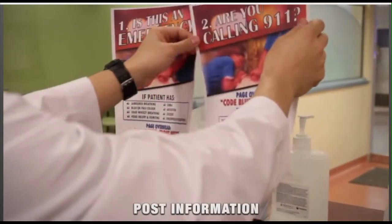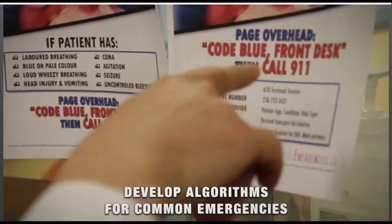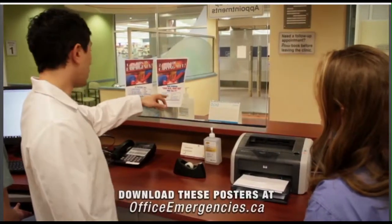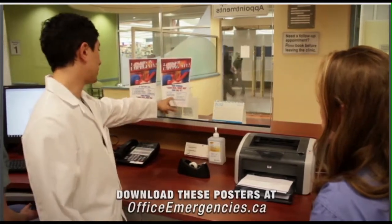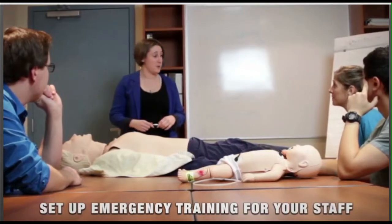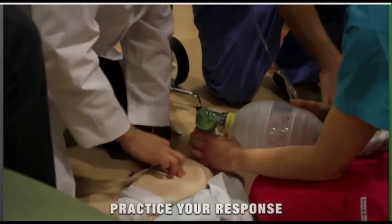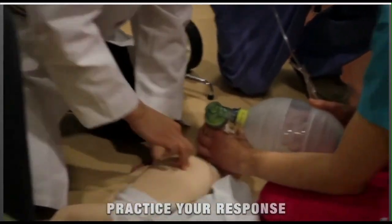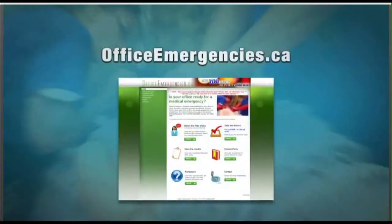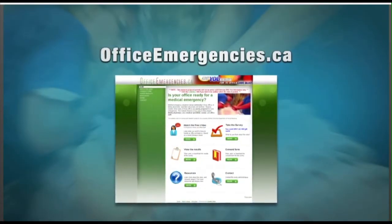Post information at the reception desk about identifying emergencies and activating a response. Develop algorithms on managing common emergencies. Identify a staff member who can be responsible for setting up emergency training for all staff in your office. Using the steps outlined in this video, you and the team at your office can improve your response the next time an emergency occurs.